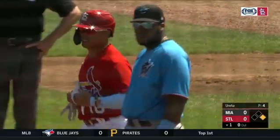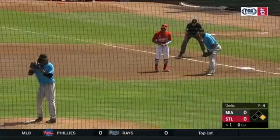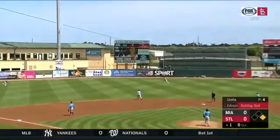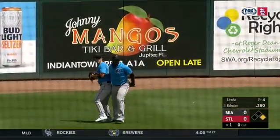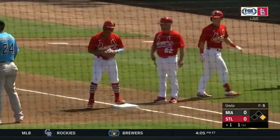Good point. So Wong, the runner at first base, and now Tommy Edman getting a start in left field today, and Edman sends a fly ball into left center. There to make the catch, Dickerson, with Villar right there too, and back to the bag goes Wong.